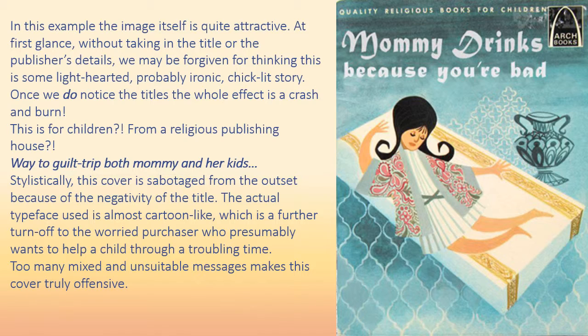Stylistically, this cover is sabotaged from the outset because of the negativity of the title. The actual typeface used is almost cartoon-like, which is a further turnoff to the worried purchaser who presumably wants to help a child through a troubling time. Too many mixed and unsuitable messages make this cover truly offensive.